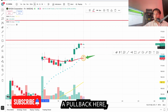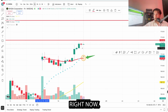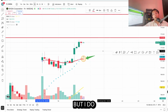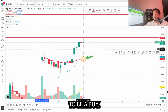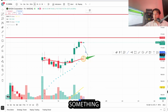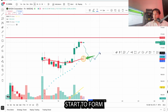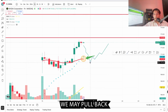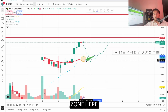A pullback of Nvidia is looking kind of overextended here on the hourly. Actually, the market is open right now. The stock is at $173.77. But I do expect the stock to pull back around this zone, and it's going to be a buy. So what I expect, obviously not a dramatic downside move, is something like this: capture some liquidity, find buyers here, and slowly start to form those higher highs and extend like that. So I feel like we may pull back and then find those buyers at this general zone on Nvidia.